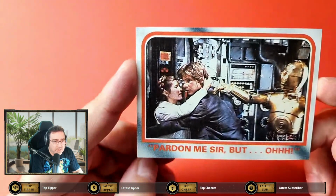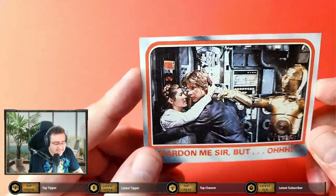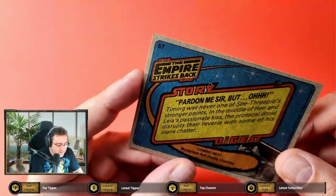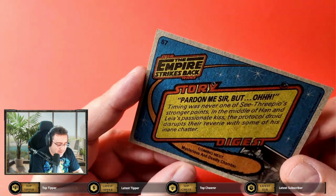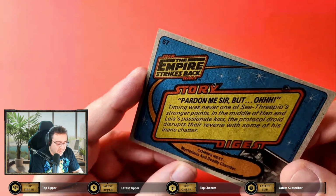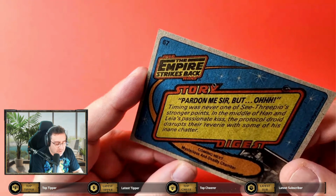Pardon me, sir, but anyway, timing was never one of C-3PO's stronger points. In the middle of Han and Leia's passionate kiss, the protocol droid disrupts the reverie with some of his innate chatter.